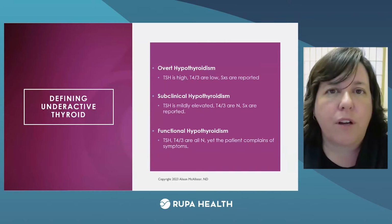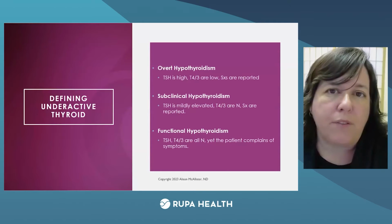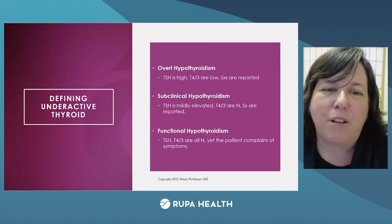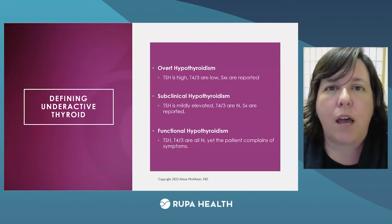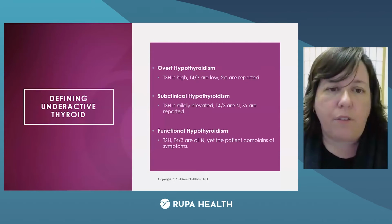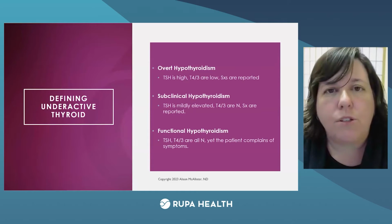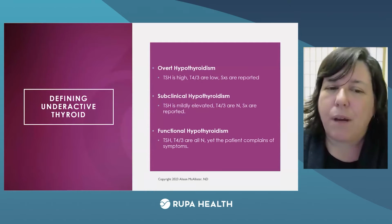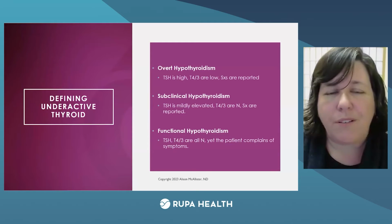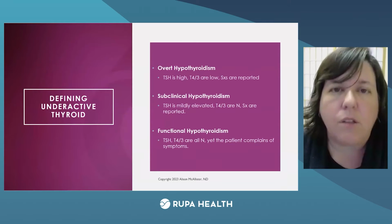Now, I think it's important for us to take 2 seconds and acknowledge that if you've got a lab that's still reporting ranges of normal up to 5, our definition of subclinical and functional might depend on how we're viewing those ranges. There's a lot of debate of, do you treat people who are subclinical or not? My big criticism with a lot of those articles, experiments and research, is they don't treat adequately. They don't treat to drop TSH to less than 2. They treat to get them within the range for TSH. But unless you're getting that TSH under 2, even sometimes down to 1, a lot of patients with thyroid are still clinically symptomatic until you get to that point.